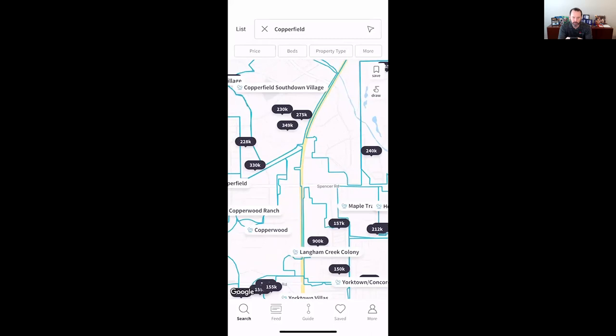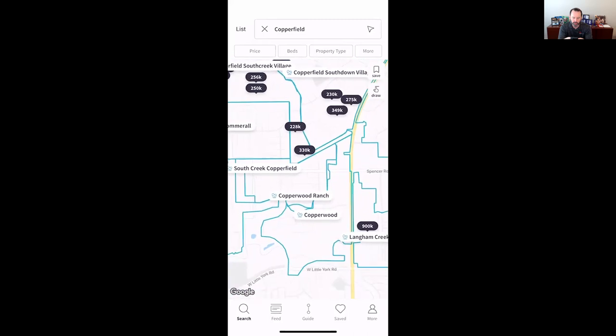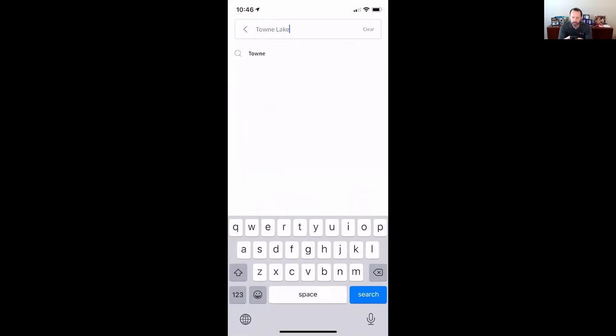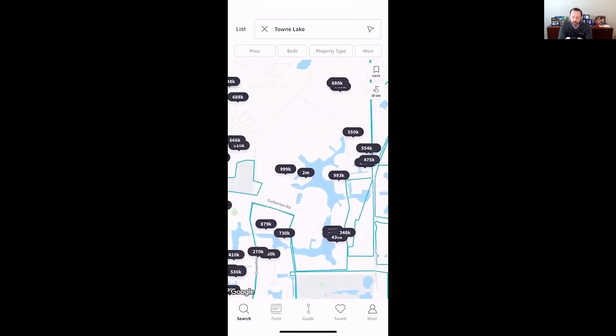All I had to do was zoom in the screen a little bit more, and you can see we've got Copperfield Southdown, Copperfield South Creek, South Creek Copperfield, Copperwood Ranch, Copperwood, right? So Town Lake was another one that was used. So I can type in Town Lake and search, and boom, immediately get zoomed in on the Town Lake neighborhood, right?